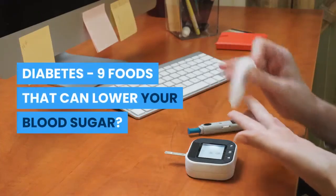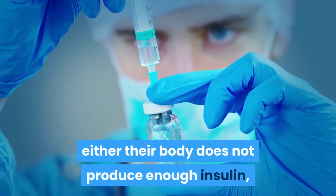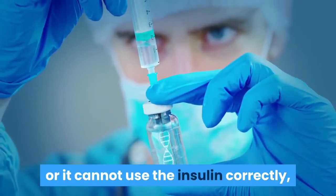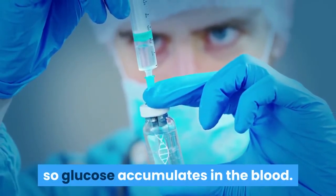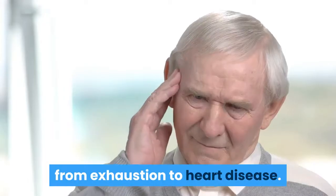Diabetes: 9 foods that can lower your blood sugar. When a person has diabetes, either their body does not produce enough insulin, or it cannot use the insulin correctly, so glucose accumulates in the blood. High levels of blood glucose can cause a range of symptoms, from exhaustion to heart disease.